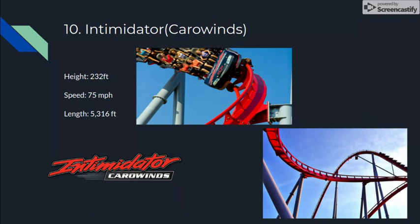at Carowinds. This is a B&M hypercoaster, 232 feet tall, 75 miles per hour, and has a length of 5,316 feet. Going in, I did not expect much from this coaster. I sat in the back, and I thought it was great. It's the best hyper I've been on. It's a really good ride, and of course, it's not the best coaster in the park, but it's still a really good hyper when it comes to the ones I've been on.